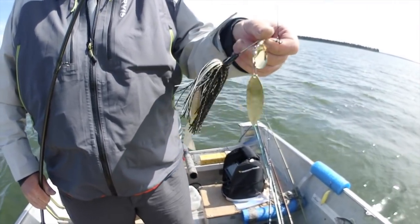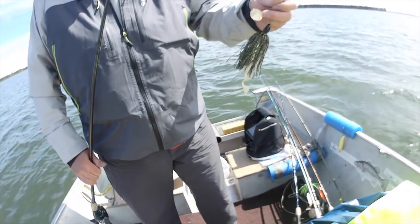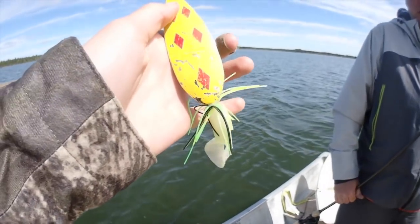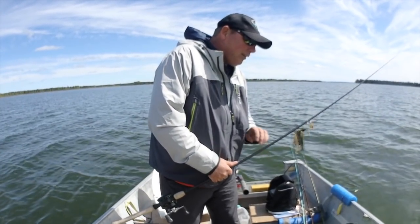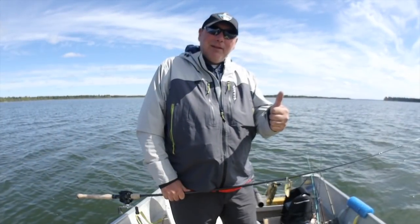So I have kind of a walleye patterned spinnerbait. I think I still have the price tag on this one. Brendan has a Johnson Silver Minnow. But it all works. We'll probably switch around. We're using doctor spoons and all kinds of different stuff. No finessing, I don't think, on this trip. It's time to catch some fish.